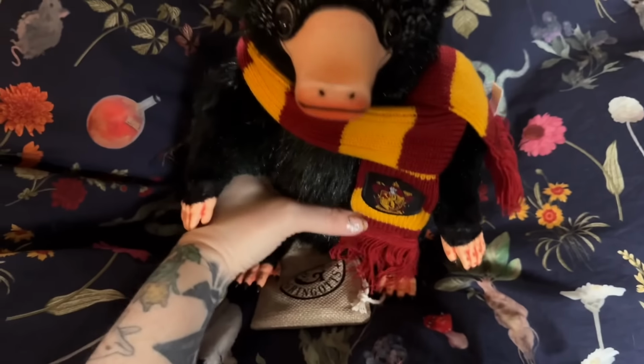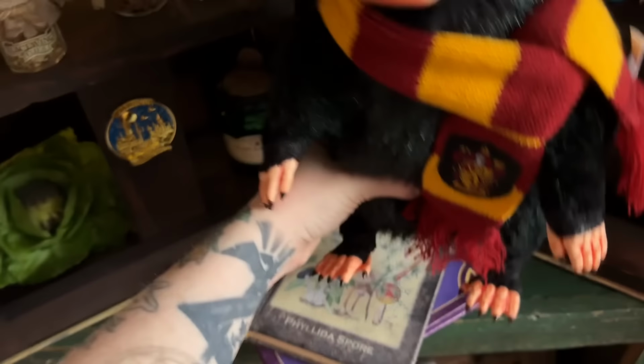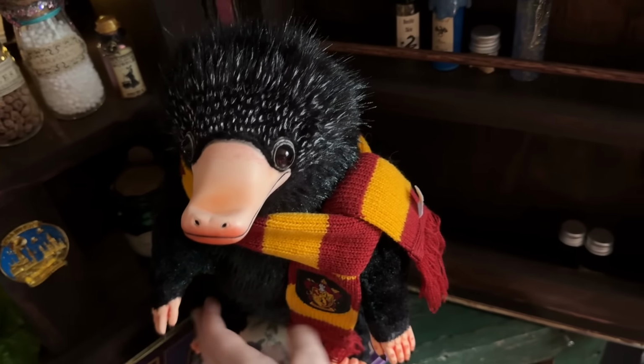Most of these items are all handmade, and then I have this unique, one-of-a-kind handmade Niffler, and he sits on my shelf. So yeah, that's where this comes from. And because I have my little potions chest now, I'm looking for certain oddities. One thing specifically I'm looking for at the moment is a monkey paw.